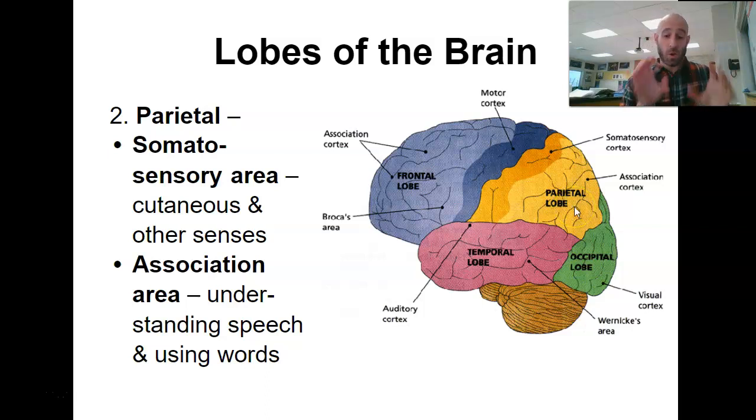Like I said, we take for granted how much goes into speech. I have to put these words together in the right way, and I have to know what each word means in that situation. The English language is difficult to learn. We have a lot of words that we use for multiple things, and depending on the way you say it, it's going to have a different meaning, right? So all that information has to come from somewhere, and that's coming from this parietal lobe.